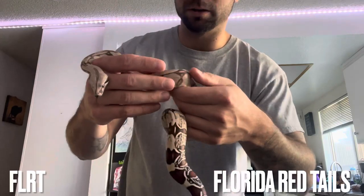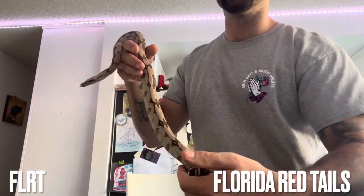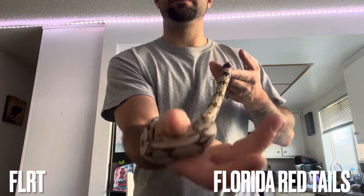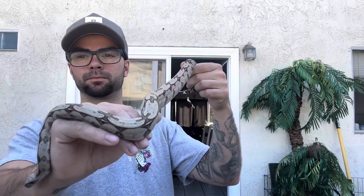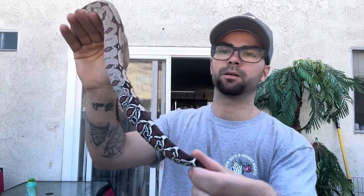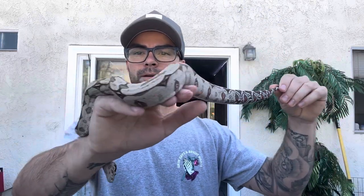She's been putting some good size on her so far as well. So she's not even a full year yet. Looks amazing, all right? Very pretty baby. Don't have much sunlight out here right now, but the lighting's a little bit better so you can see it.